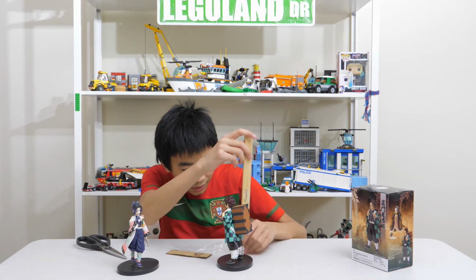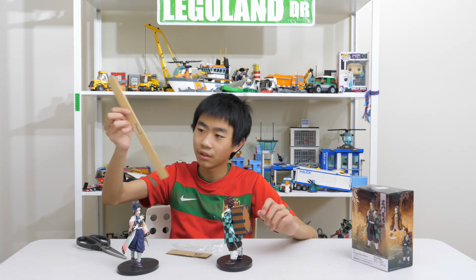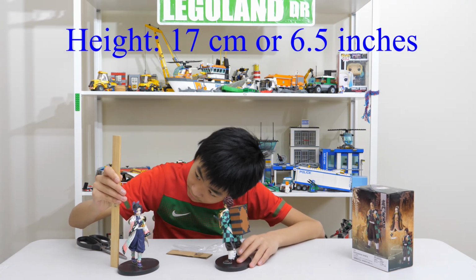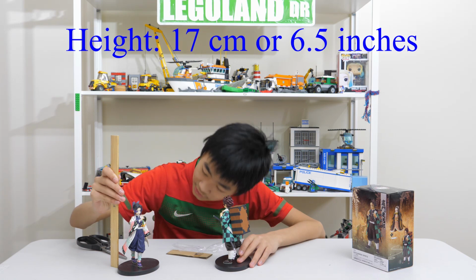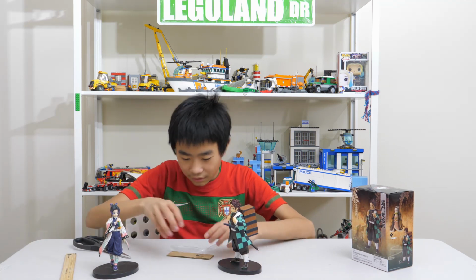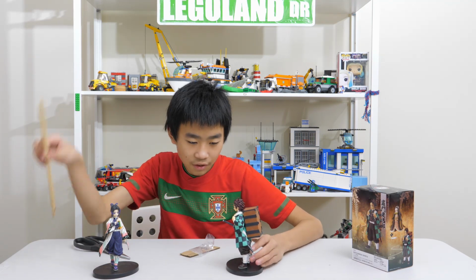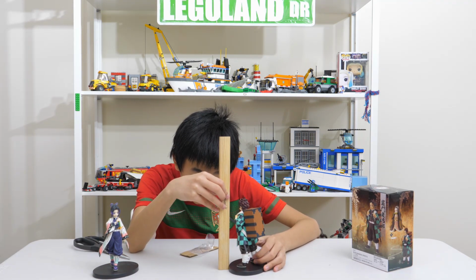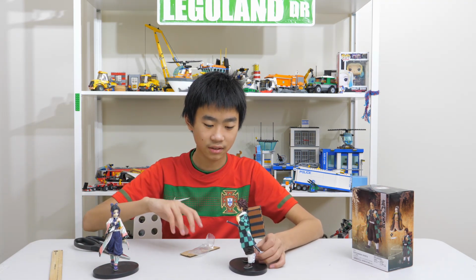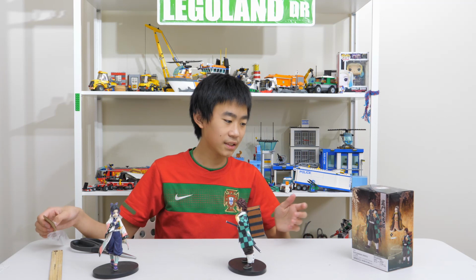Height-wise, we have him standing tall at 17 centimeters. So that's pretty good, and we have this Shinobu standing at like 15 or 16 centimeters-ish. So they really cut down on their height. That'll be like a meter 17 kinda. But I think they just decided to reduce this by like 10, so it's a 1 in 10 to the actual height. And I'm guessing this is also 1 in 10, so they made it pretty realistic to how tall they would actually be.